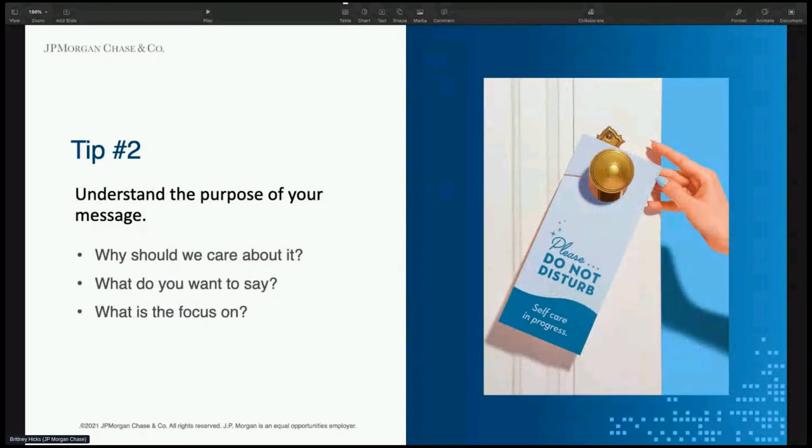Most importantly, your audience comes first, but so is the purpose of your message. Why should we care about your design? What do you want to say? Don't put text all over the place. Keep it clear and concise. And most importantly, where is your design focused on?